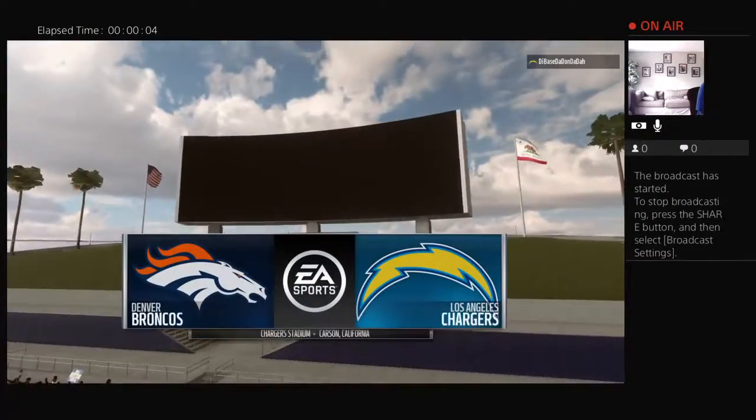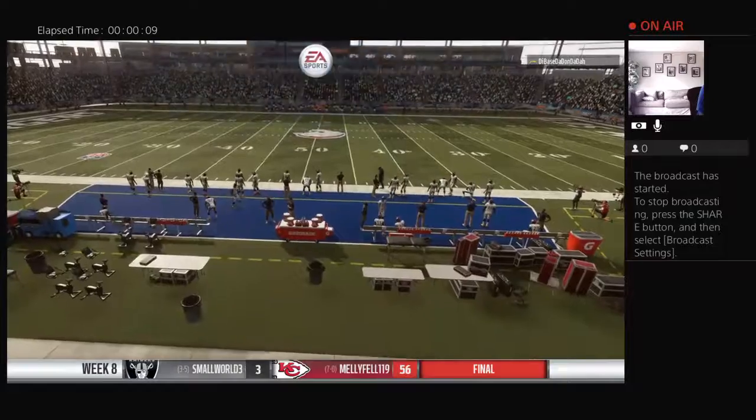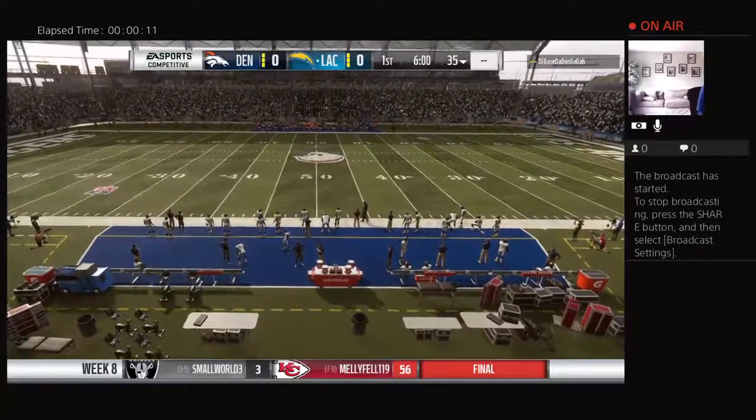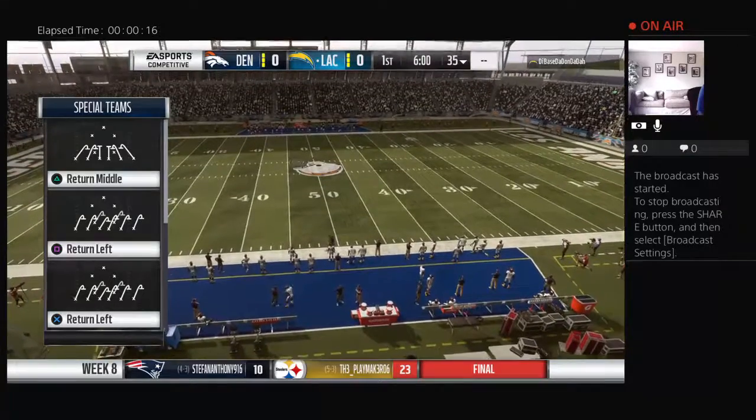In L.A. and back at StubHub Center in Carson, California. Today, it's a matchup in the AFC West between the Denver Broncos and the Los Angeles Chargers.